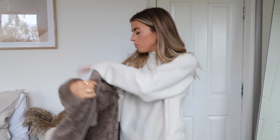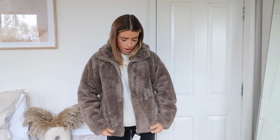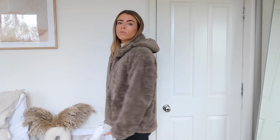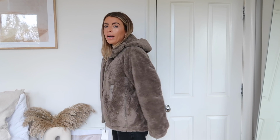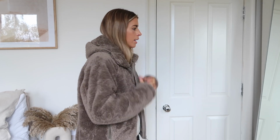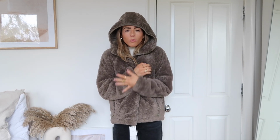So this one I got, what size did I get this one in? I got this one in a medium, and I really like this. This is so cute and so cozy. So this is like a little jacket. It's not super long, it's a really good length on the body. It does dip low at the back, so it kind of covers your bum a little bit, which is quite nice if you're someone who gets a bit self-conscious of that. I really like this. It's got a hood. Look at this hood. Oh, it's giving you cozy warm vibes.